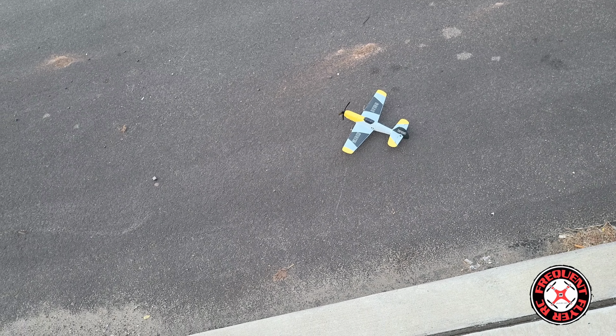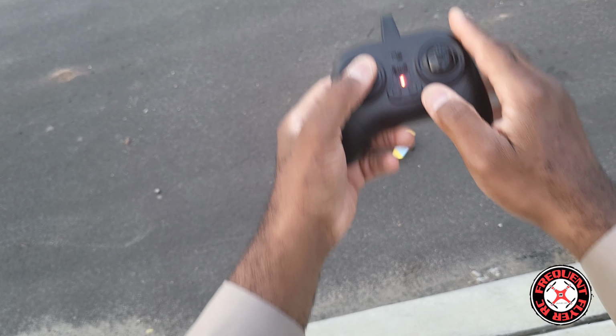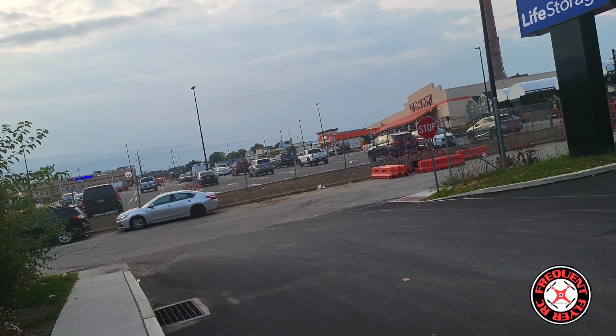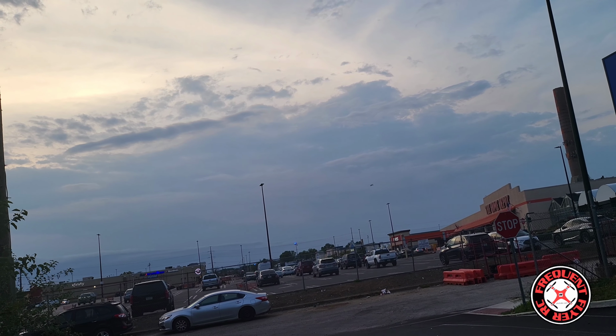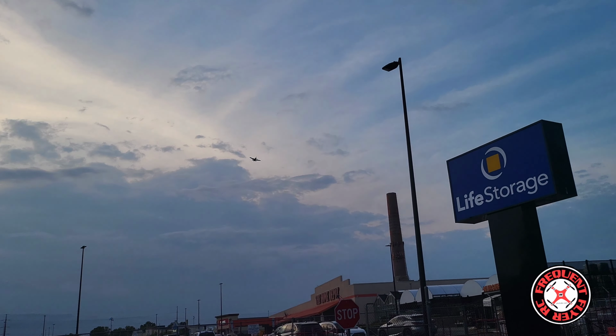Turn this thing on. You have to go up and down on the left stick in order to bind it. The left stick is the throttle, and this controls the elevator and yaw turning. We're gonna try to take off from the ground, y'all. We put it in second rate. Try to bring it back around, y'all.